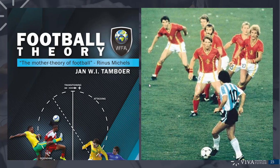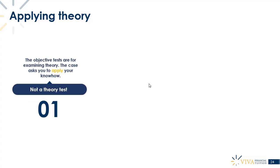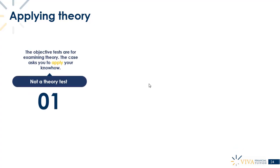So applying theory, how do you do it? First of all, the objective tests are for examining theory. The case asks you to apply your know-how. So you're not doing intricate calculations, you are applying what you know, and that is broader than the theory that you know. It's not a theory test, it's a practical test.